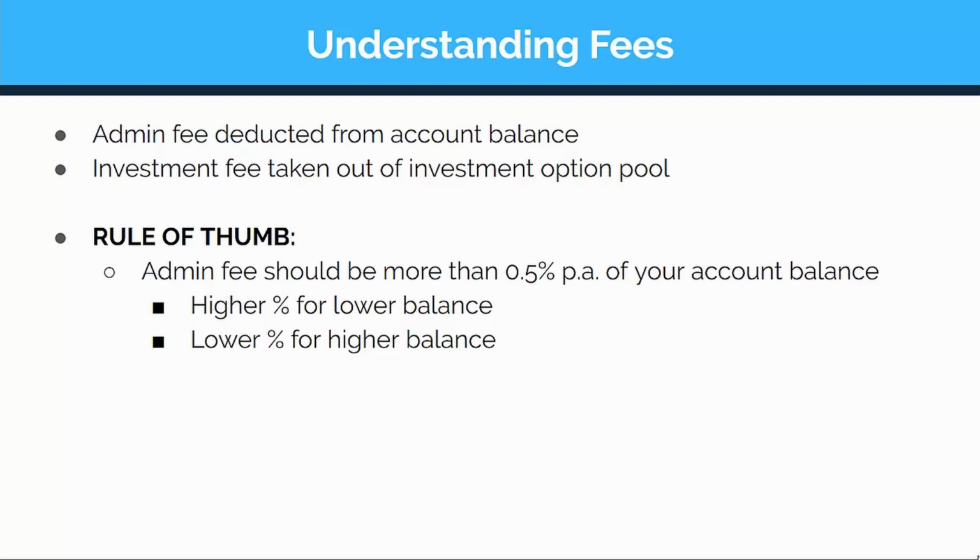And because most super funds provide essentially the same service, some funds will have more investment options and better features, but ultimately they're not all that different. There's not a whole lot of value that your super fund can offer against its comparable rivals. So paying high admin fees to a super fund is inexcusable.